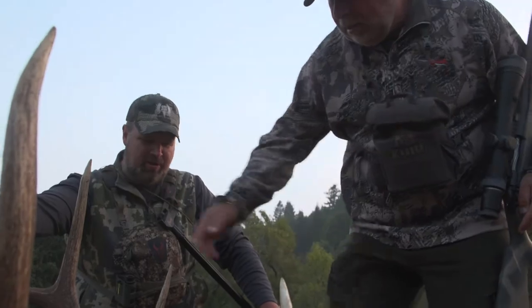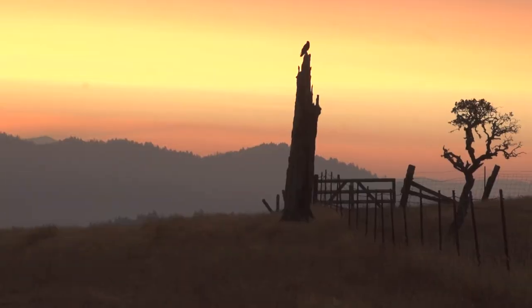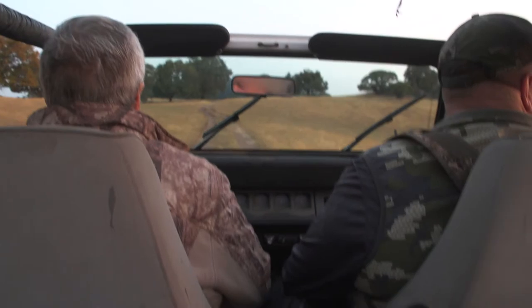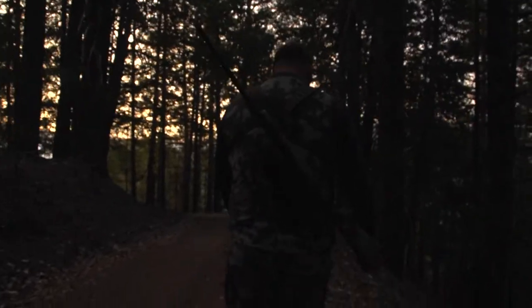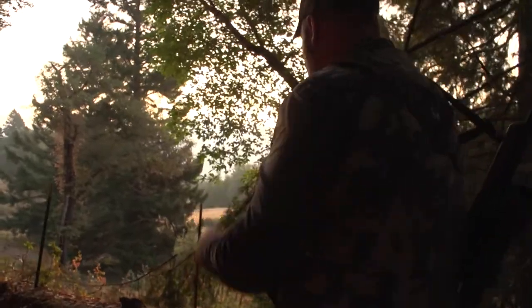With Mark tagged out on a great tule elk, I had a day to try and fill my own deer tag before I had to hit the road for home. As we got to the top of the mountain, a smoky haze coated the incredible sunrise. Our first plan was to sneak into a place where we'd seen an incredible buck on our first trip to the ranch. He hadn't been seen recently, but we knew that he was living in the area, and our hope was to catch him in the open and get a shot.